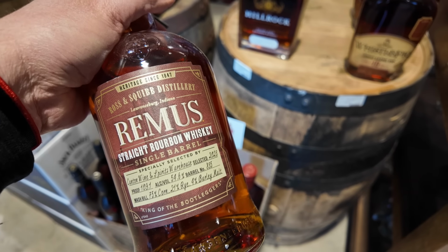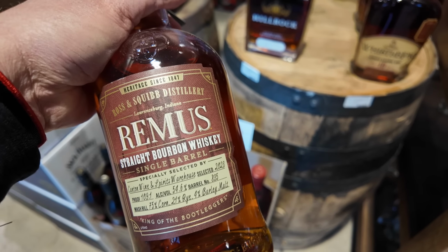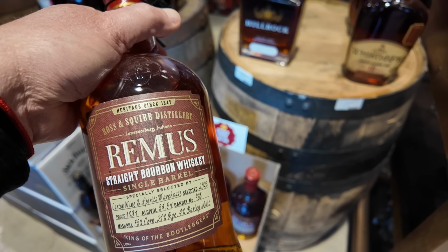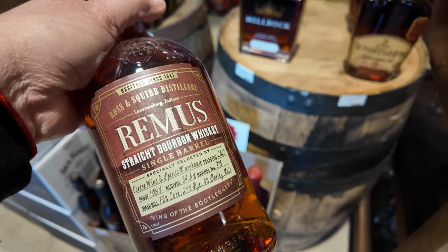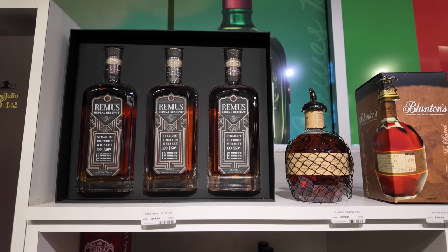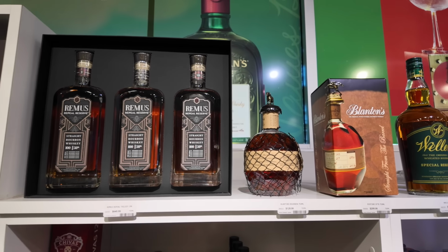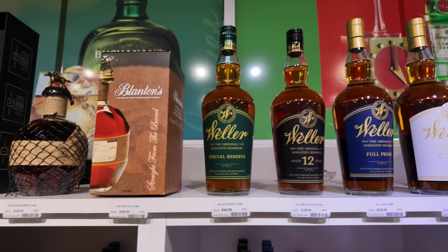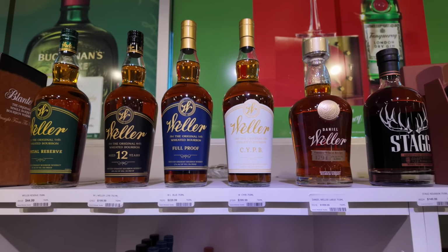And look, they've got a Remus single barrel. 75% corn, 21% rye, 4% malted barley. Nice. And 109.1 proof, right in my wheelhouse, people. And of course, what everybody likes to see in a bottle shop is show me the allocated. And we have a nice collection of allocated for you here.